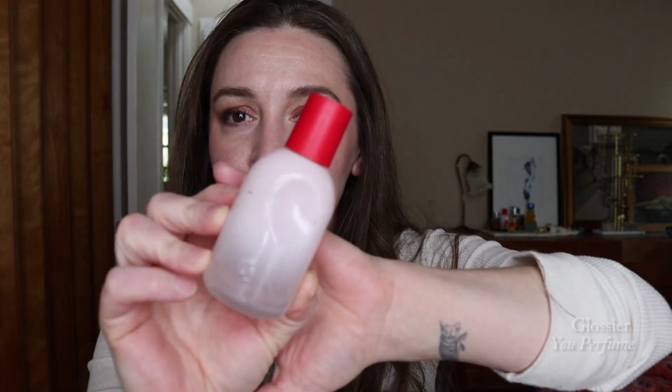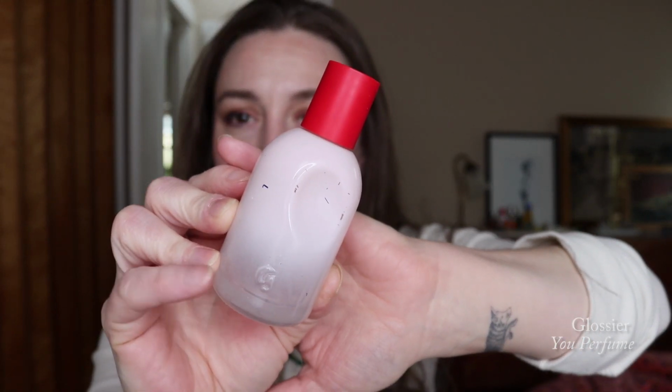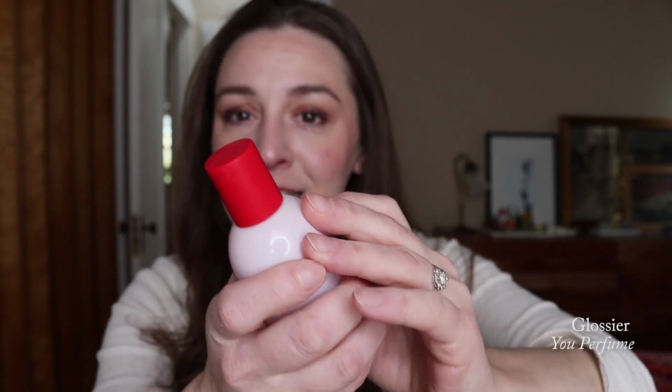I went through an entire Glossier You Perfume. Really don't care for this packaging. It's so, I don't know, I just like classier packaging. It has a nice feel to it. And the perfume is amazing. Yeah, I think you probably see one on my nightstand back there. I've repurchased it. That's how much I like this perfume. Smells really lovely.